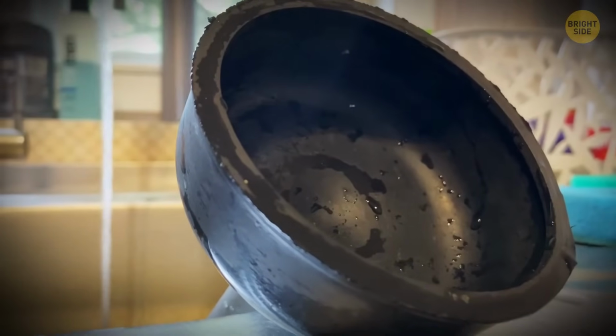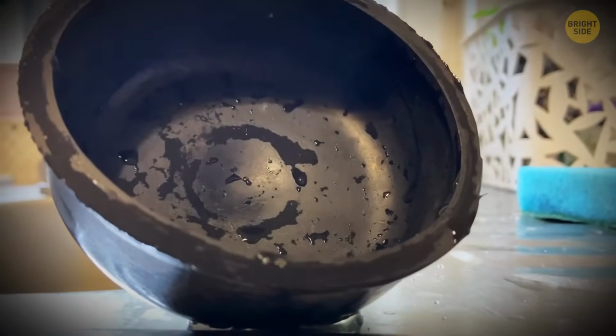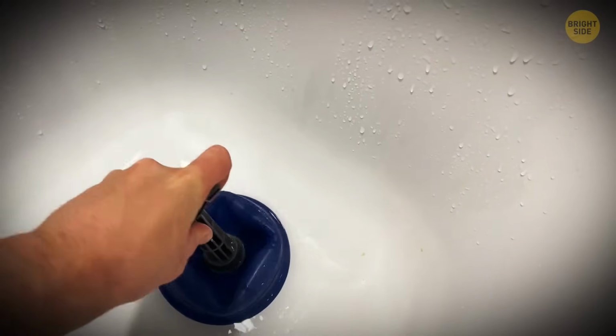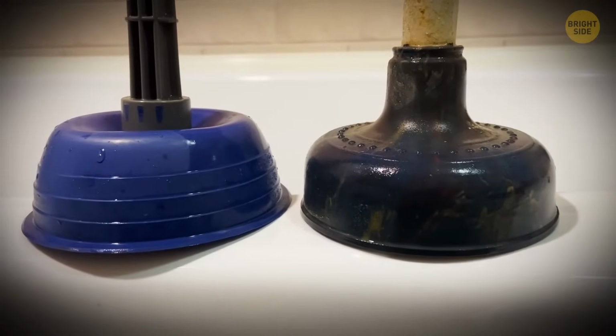Now, using the same plunger on your sink and your toilet is actually not the best idea. The one with the simple cup is made for sinks, while toilets require another type. It also has a cup, but an additional flap folds out from inside it. The flap perfectly fits the toilet drain opening, creating enough suction to get rid of the clog.